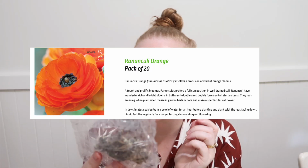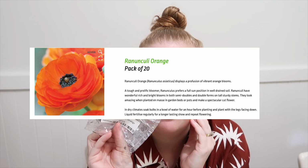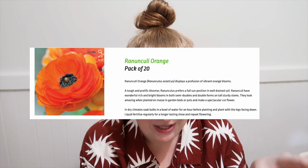Oh no, there's one more thing. What's this? Orange ranunculus. I got 20 for $5, which is a bargain. So I'm hoping to scatter these throughout the garden beds as I finish the garden bed, because it's still not finished. Do not bite my box, Midnight.